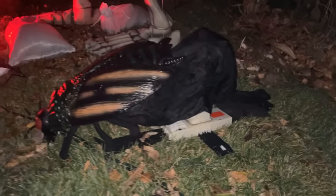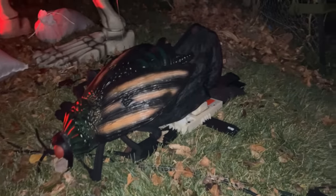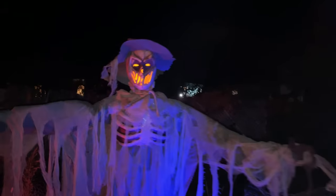The jumping bug. It broke. We got it yesterday and it broke already. Yeah, it just didn't work, I guess. That sucks. We were really excited about it. Here's the Inferno Scarecrow.